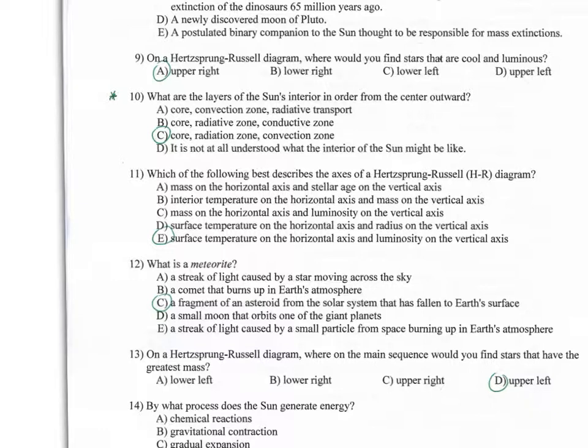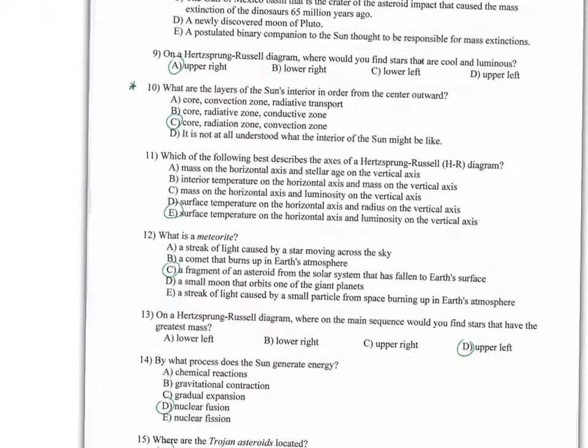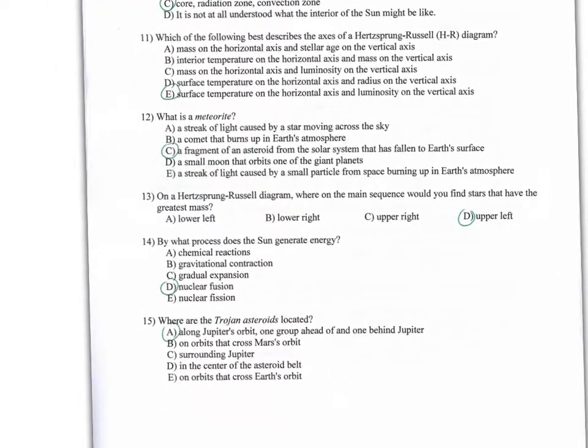13, on an HR diagram, where do you see the main sequence stars that would have the greatest mass? We have this relationship between mass, the high mass and the low mass. So this would be upper left on that diagonal we call the main sequence stars. Question 14, of course our sun generates energy via nuclear fusion, D.